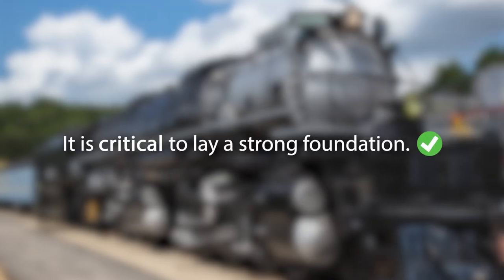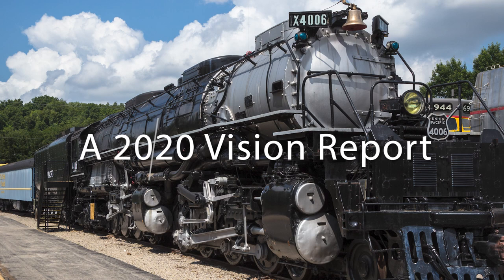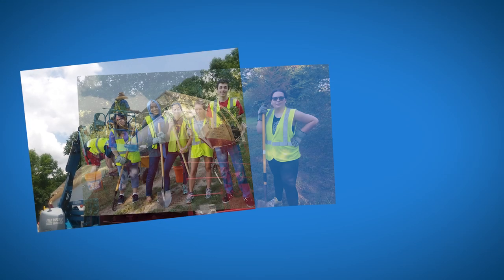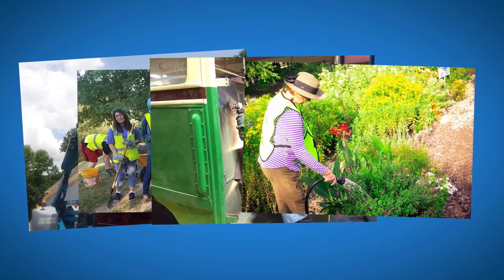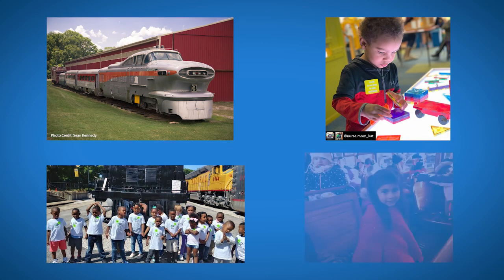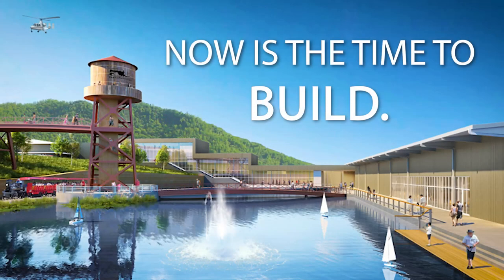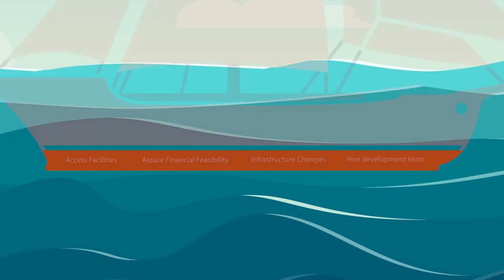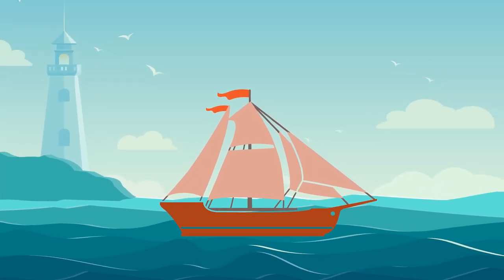Now that we've laid our foundation, let's take a look at our 2020 vision of the future for the National Museum of Transportation. What are we doing today to ensure that a child visiting the museum in 2070 will have the opportunity to see, touch, observe, and learn about the history of transportation? Now is the time to build. We have laid a strong foundation, and now we must build a suitable ship to carry us on our mission.